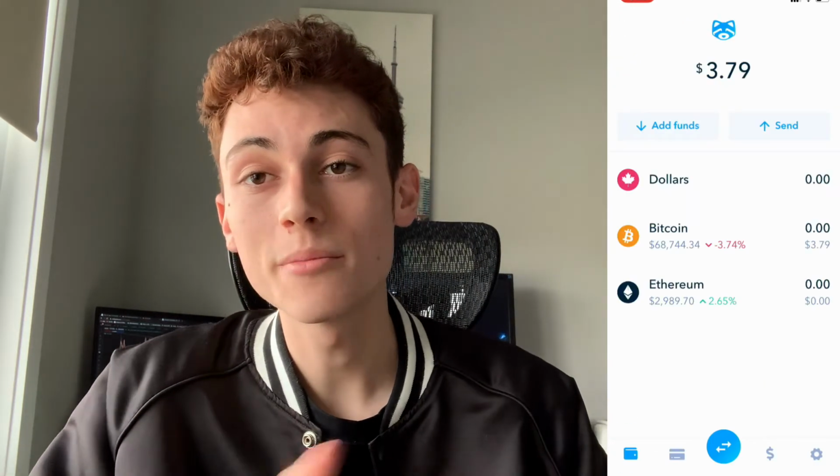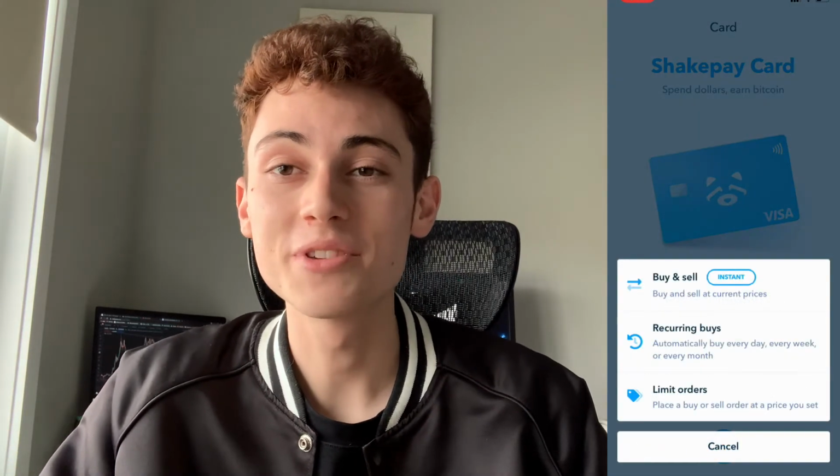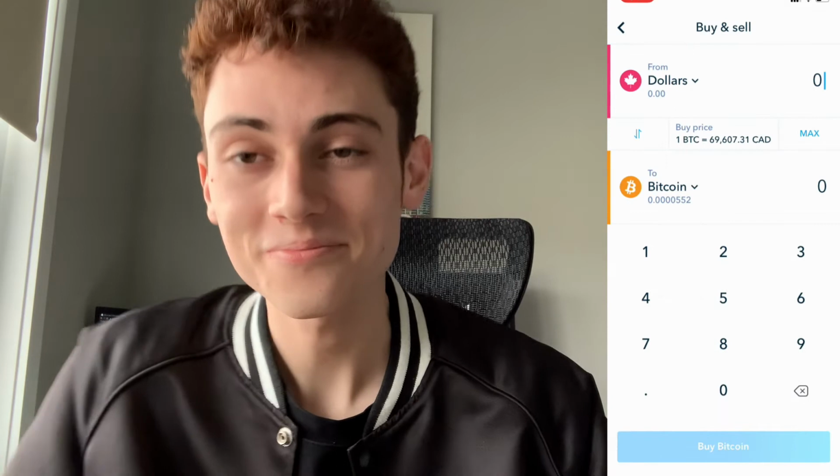Next thing that is interesting with this app, guys, they're launching a new card. Basically, it's a debit card. You get to pay with Bitcoin and you earn Bitcoin rewards. So that's coming soon. That's super exciting. Honestly, it's really promising. It's going to be interesting to see when I get my card here. Maybe I'll do another video for you guys.